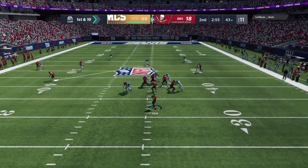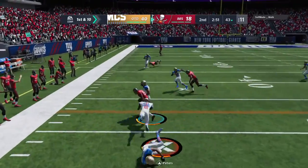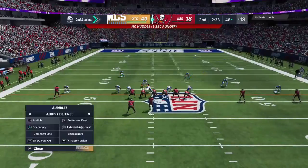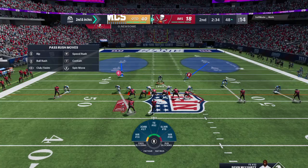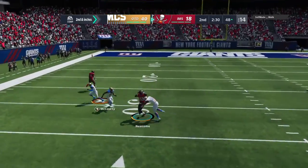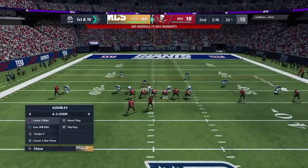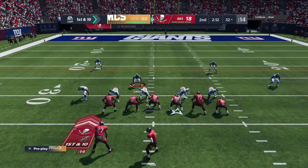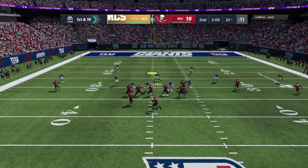From the shotgun, it's Vick. Open man, that's Ozzie Newsome. Give him 10 yards on the pickup, and that'll make it 2nd and a foot or so. 10 more yards. Complete to Ozzie. They'll throw again. Here's Vick. Oh, he got position on him, and he pulls it in. Back-to-back receptions for him, and it's another first down. First and 10 at the 32-yard line.